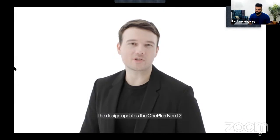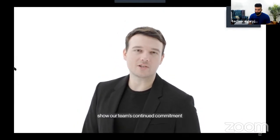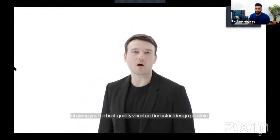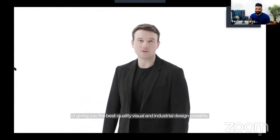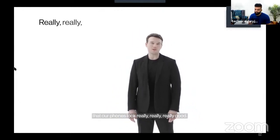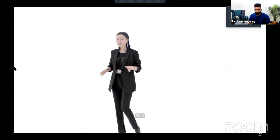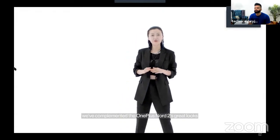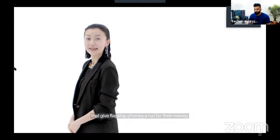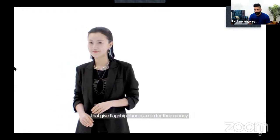Altogether, the design updates to OnePlus Nord 2 show our team's continued commitment to maintaining OnePlus's philosophy of giving you the best quality visual and industrial design possible, which is a very official way of saying that our phones look really, really, really good. We think our new phone looks fabulous, and we've complemented the OnePlus Nord 2's great looks with a complete wardrobe of powerful hardware and features that give flagship phones a run for their money.